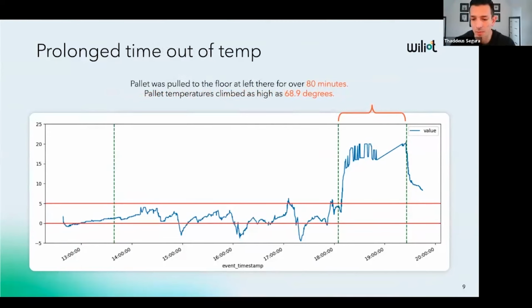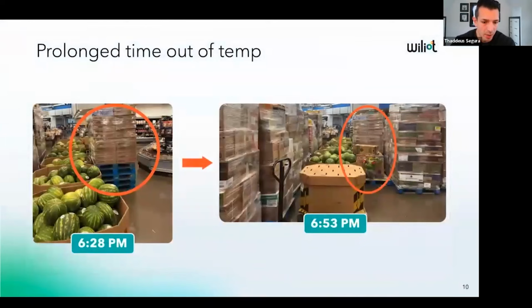And then, as I mentioned before, we saw the temperature start to climb. And rather than just watching this, because we actually had location information on this, because one of the key data points that our tags provide is location, we're actually able to go to the store and figure out where these strawberries were to see what was happening in real time. So we made a call and went into the store.